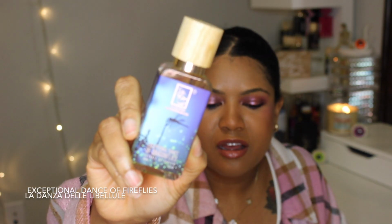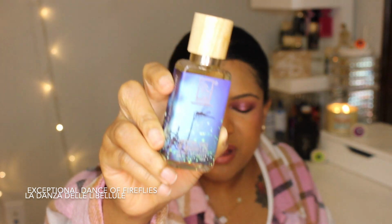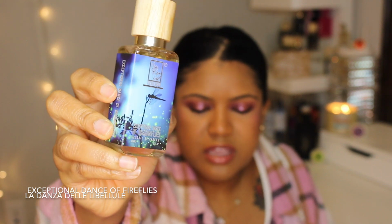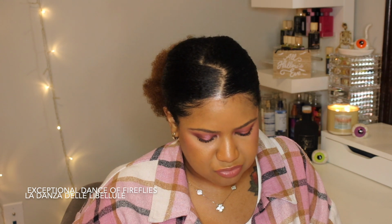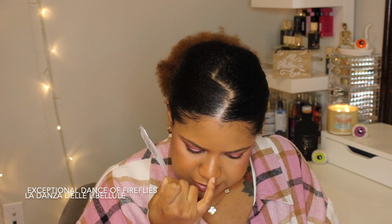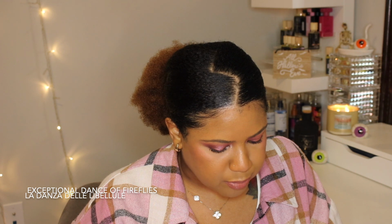Let's move on to this fragrance right here. This one is called Exceptional Dance of Dragonflies. I keep wanting to say Exceptional Dance of Fireflies because the bottle looks like there's fireflies on there, right? Because it has the little lights on there. But it's actually Dragonflies. This is an inspiration by La Danza del Libellule. It's classified as a fruity floral gourmand. The notes are apple, bergamot, cinnamon, cedarwood, vanilla, coconut, and musk.